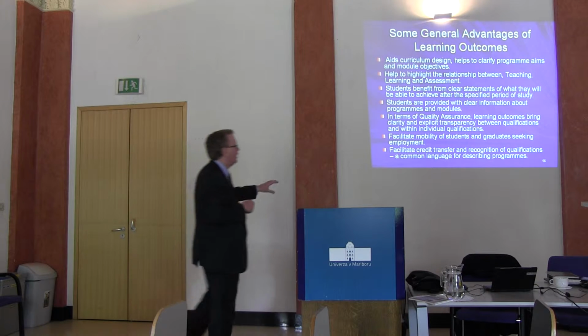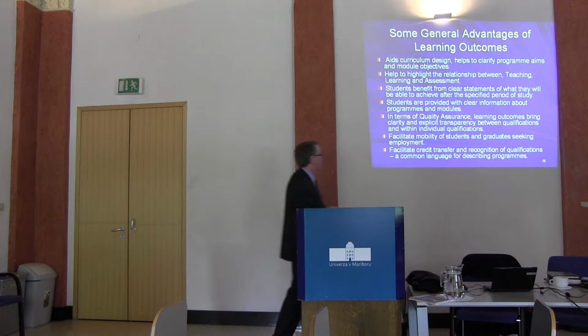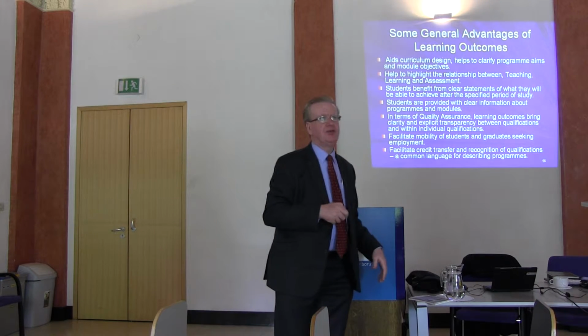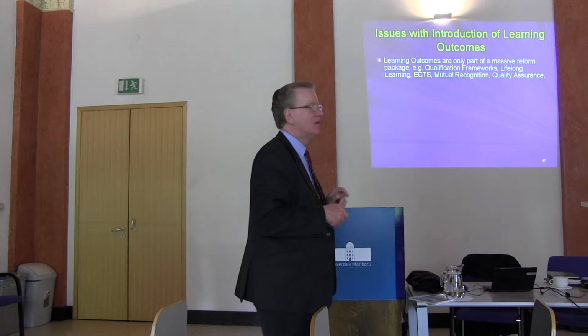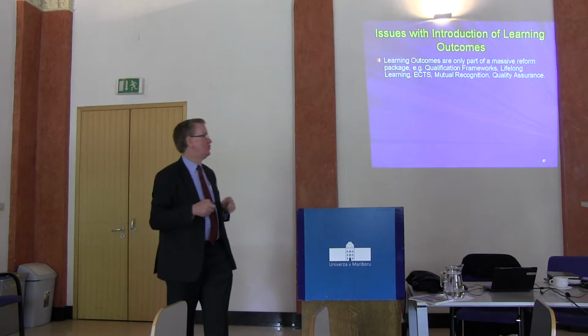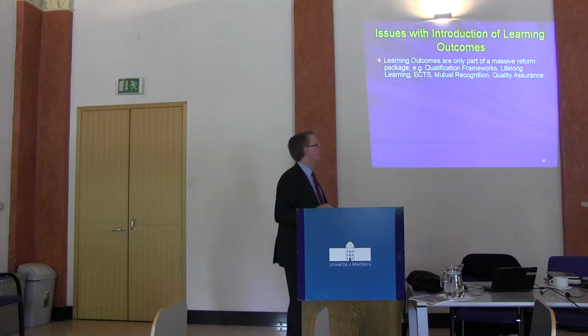And of course, in terms of quality assurance, which is really important, it brings clarity to qualifications, not just within the university, but clarity between one university and another. And of course, the whole idea of mobility and mutual recognition of qualifications, very important. Now, there are some issues when introducing learning outcomes. Learning outcomes are part of the Bologna process, which is a huge sort of reform package, but they're an essential part of it.